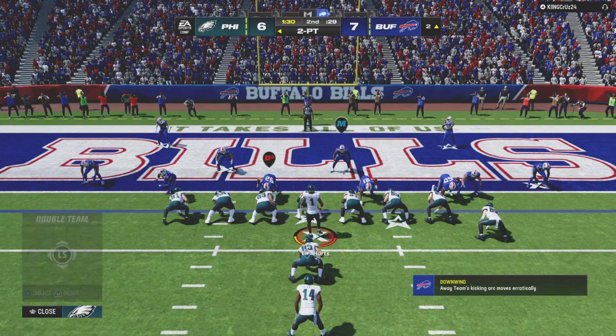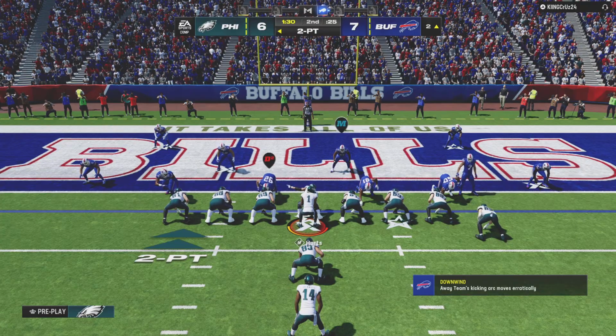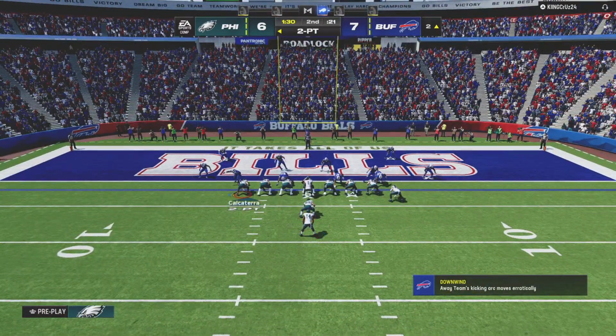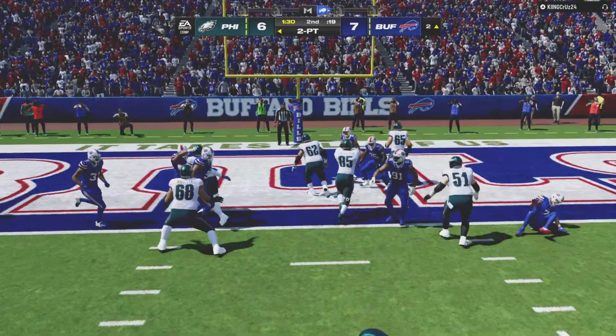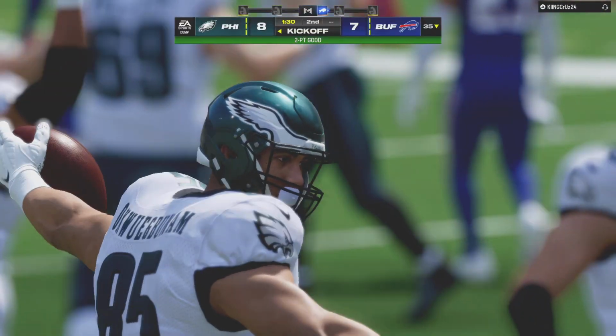Eagles offense staying out there. Of course, Hurts always a threat to run. They'll go for 2. They're going to keep it on the ground. And he'll get in. And they take an 8-7 lead.